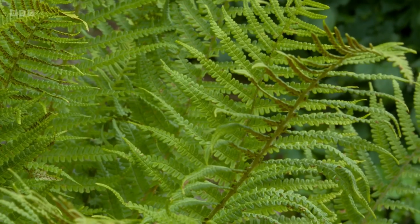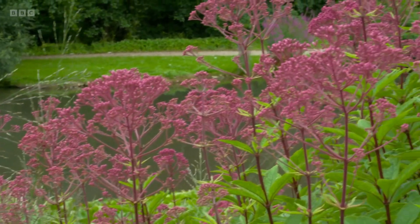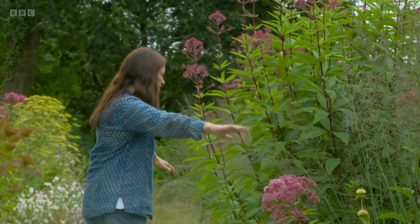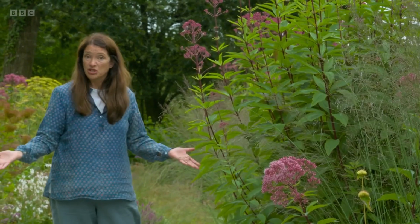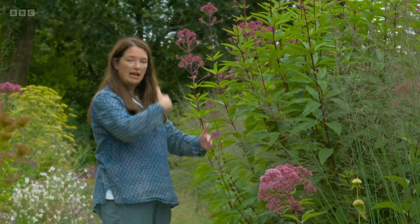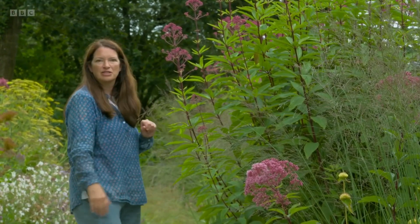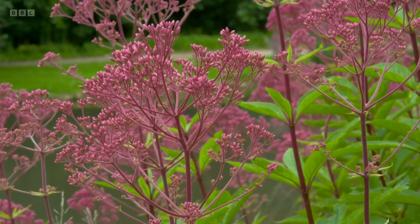There are some lovely ferns, and then this, the eupatorium, which can be really big and thuggish. But actually Jenny's been very clever here too, and she's just chopped the stems around the edges in May, the Chelsea chop, effectively. That means you've got later flowering, so the flowers are staggered, and they also act as a kind of support for the rest of the plant, and it just looks much prettier, I think. And look at these beautiful dark purple stems.